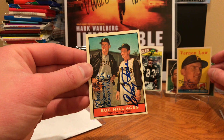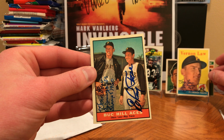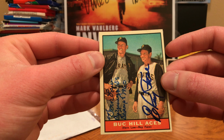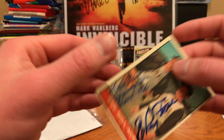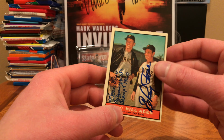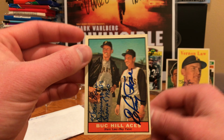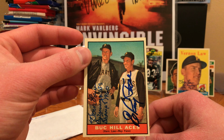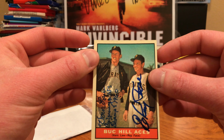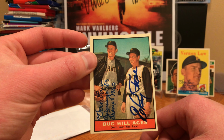Oh, yeah. And this is one of the big reasons I sent this to him. I got this return from Mr. Roy Face not that long ago, but holy smokes, look at that. That is so cool. This is the 1961 Topps. This is actually the very first card I've gotten signed through the mail by two different players. So I think that's a really cool thing to kind of take on. And this was a great one to start with.